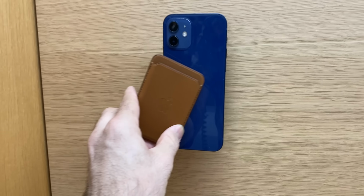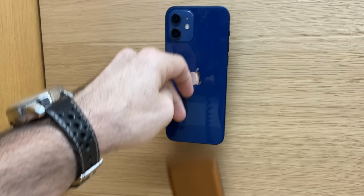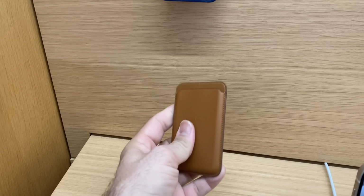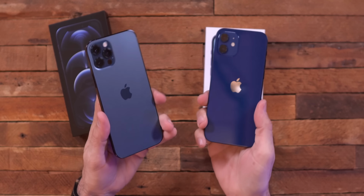It falls off so easily, at least the demo did in the Apple store. When I pull it out of my pocket, the thing just fell right off. So I would keep that in mind too before you go dropping 60 bucks on the wallet accessory. Anyway, MagSafe, I think it's cool, but it's kind of gimmicky in my opinion. We'll just have to wait and see if any other cool accessories with MagSafe roll out in the future.